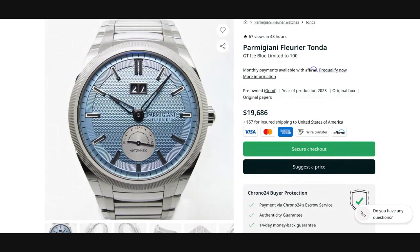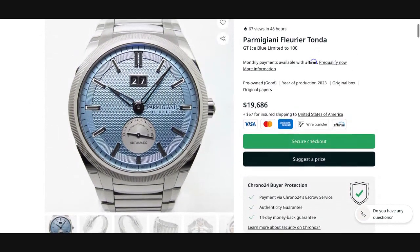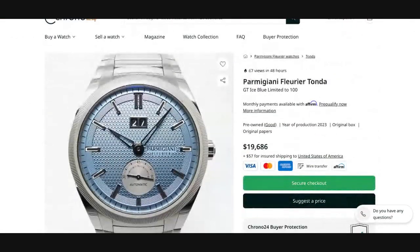I think in regular production, there is a black dial and a white dial, I want to say. And there is also a limited edition in kind of like a hunter green, forest green, a dark shade of green, which can be just as dressy. This is listed by a professional dealer out of Japan on Chrono24 for 19,686, but the seller remains open to negotiation as well, so feel free to send in your bid.